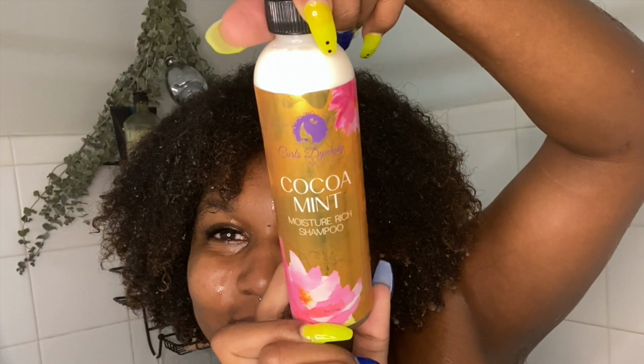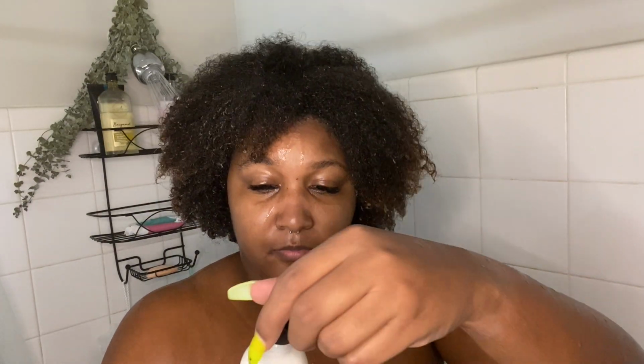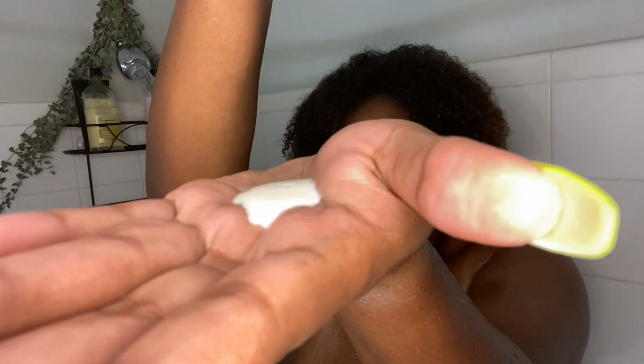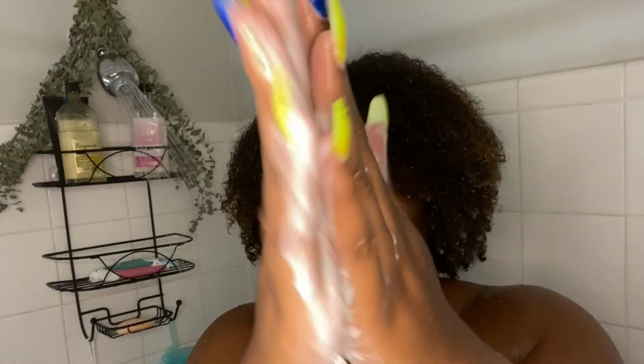Starting out with this Cocoa Mint Moisture Rich Shampoo from Curls Dynasty. Smells pretty good. Had to read the instructions because I've never used any of these products before. It says to go ahead and shake well before using. And honestly, this was a good experience. Like, this shampoo definitely cleaned my hair, and it definitely penetrated my scalp, which you'll see down the line.